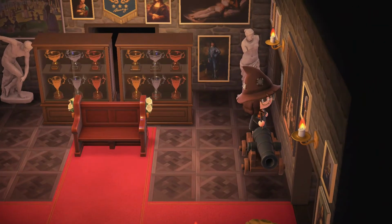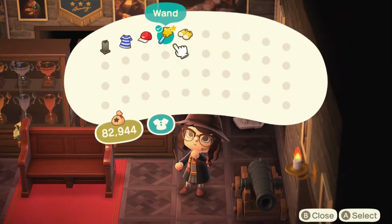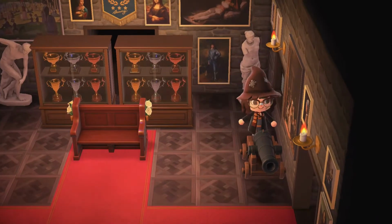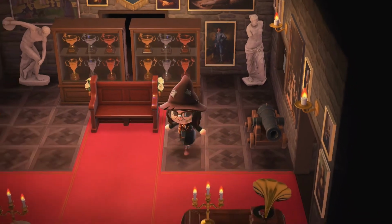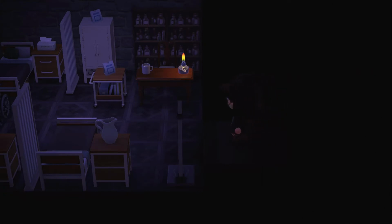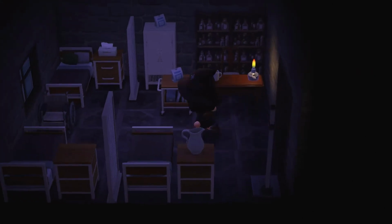All right, let's see. Where haven't I been? Yeah, I should put away my wand before I get into more trouble. Of course, before I get in more trouble, I just flat out, boom, cannon inside. I'm worse than the Weasley twins, guys. Love that for me.